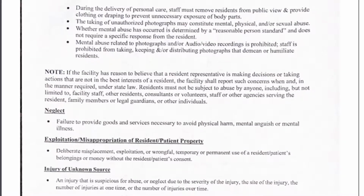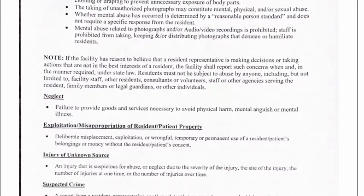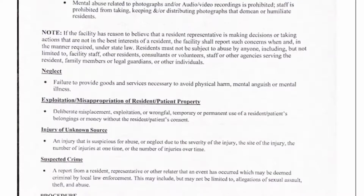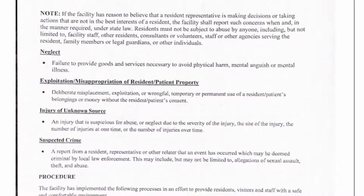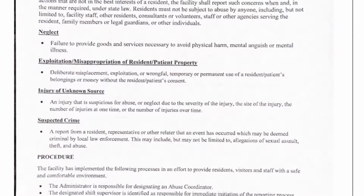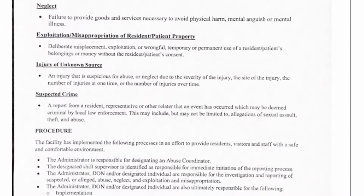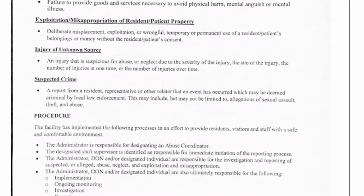It can be exploitation, misappropriation of resident property, where you deliberately misplace, exploit, or wrongfully use a resident's own belongings for your benefit. It can be an injury of unknown source. If you see any injury that looks suspicious, report it. It could be a bruise around somebody's forearm that looks like fingers. It could be a bruise in an area where the resident doesn't know how it happened, or an injury they don't know how happened. It can be bruising in areas where you don't expect a bruise based on their condition. So if they're in bed and they have bruises on the inside of their thighs or on their trunk, it's something that could be suspicious that we want to report so we can look into it.